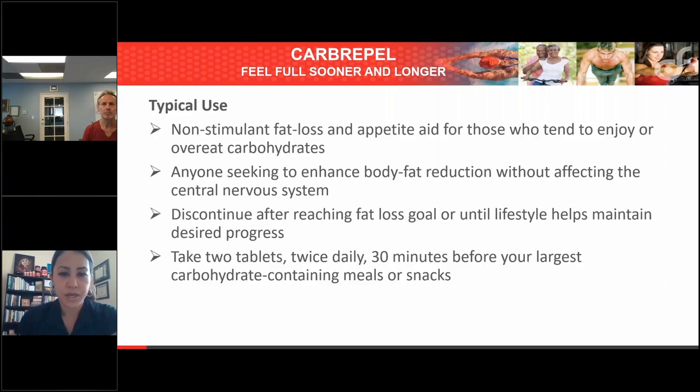Yeah. So another question coming in from Natasha. She wants to know, will taking this after a certain time at night cause issues sleeping? Good question.